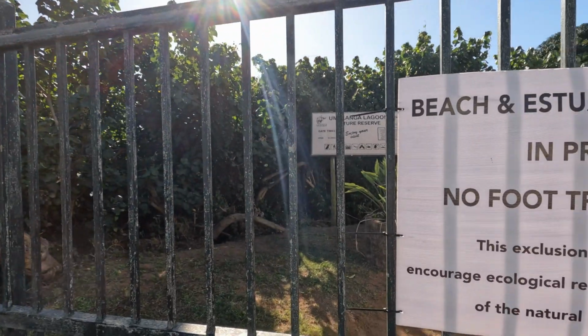Hey guys, so the second spot I wanted to show you all is the Umhlanga Lagoon Nature Reserve, but unfortunately it's closed for beach and estuary restoration. So I'm not too sure if this is a consequence of the floods last year, or whether it's just some other thing that's happening. But at the moment it's closed without any information on when it will be open again.